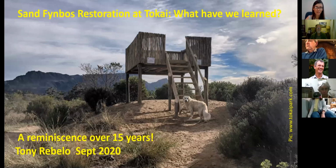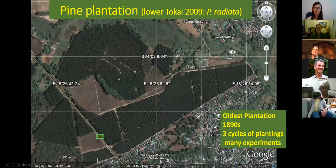If you come here for scientific talk, I'm afraid I'm not going to give you one. I'm just going to ramble on and discuss some of the things that we found while we were working at Tokai. Just for a little bit of history, this is Tokai Park over here.